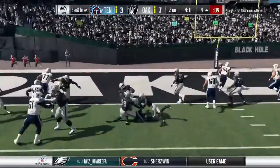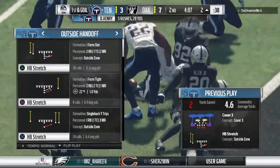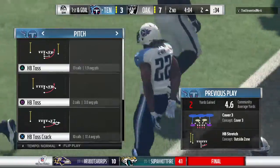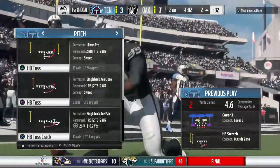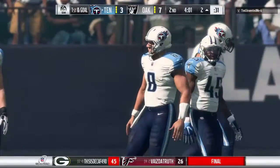They'll try to run for the first with Henry. They only got 2, but that was enough as they'll convert to make it 1st and goal. We all love to have a home run hitter in the backfield, guy who can take it the distance. But in short yardage, trying to pick up first downs, that big guy, always a nice luxury to have, isn't he?